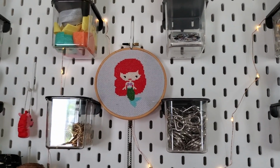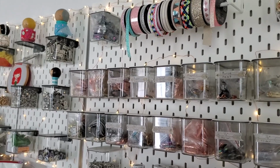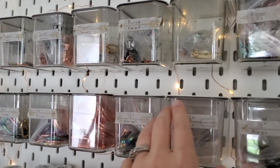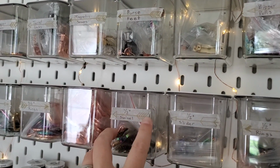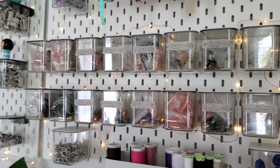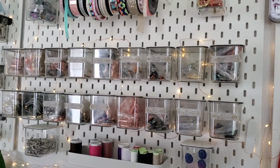Cross-stitching is one of my absolute favorite activities to do, so I have a little mini cross-stitch up there. Over in the center here, this is mostly just bag hardware. Now you can see I used some washi tape to write down what some of these bins are. This isn't holding up very well. It needs to be replaced. And I also change out these bins pretty frequently, so probably labeling them isn't the best idea.